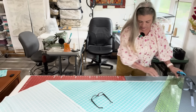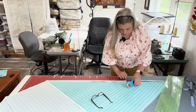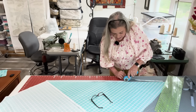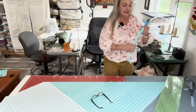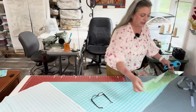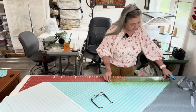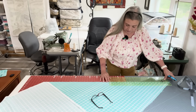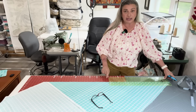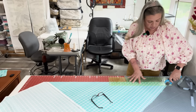And now I always have to be careful right here where the mats intersect. Sometimes it doesn't like to cut all the way. Okay, that's gone. Now I can cut 2.5-inch strips of my binding. Okay, so now I've put my 2.5-inch mark on the edge of my fabric, and I'm going up through here.